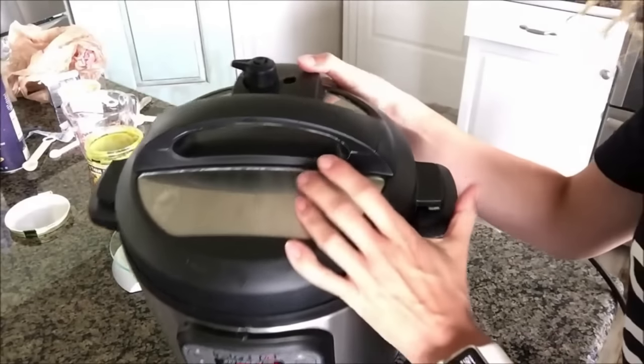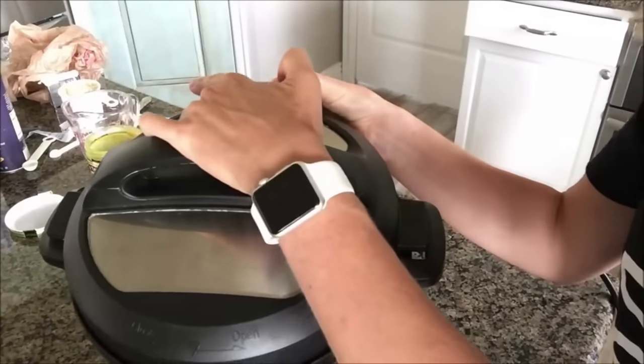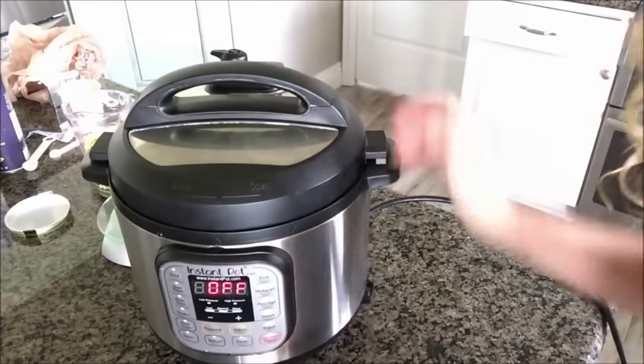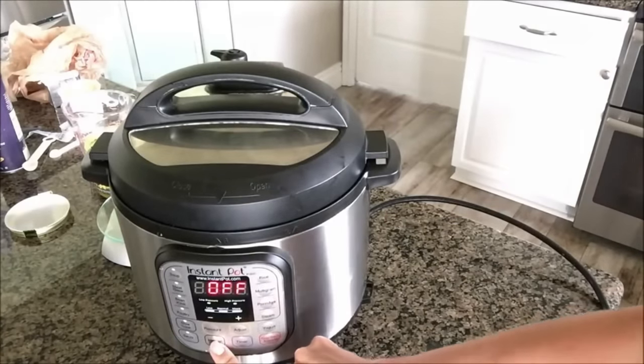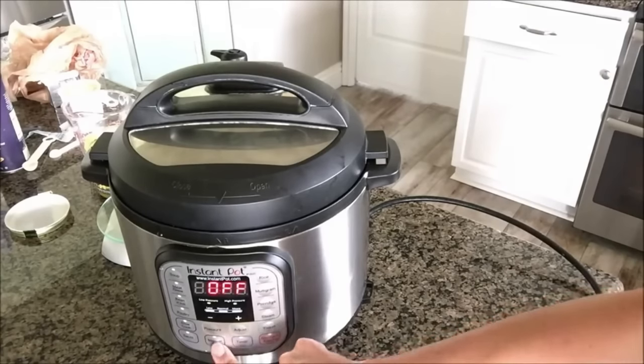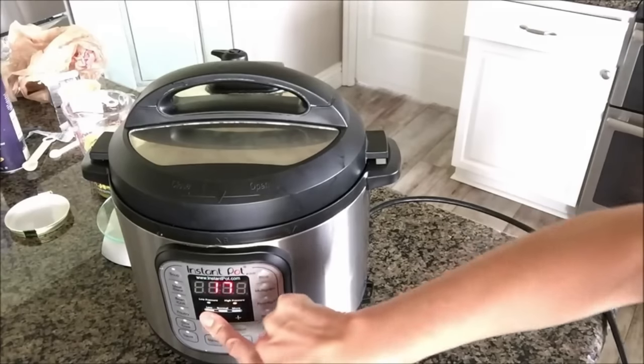And we're going to go ahead and make sure that the valve is set to sealing, not to venting. Okay. And then go ahead and just click the manual button down here. Some models, it's called the pressure cook button. But go ahead and push manual and set it to 3 minutes.